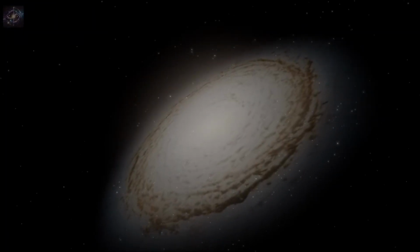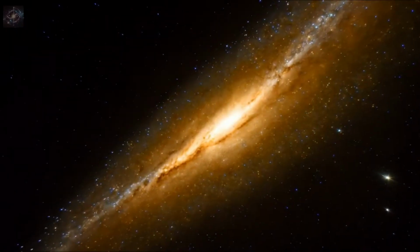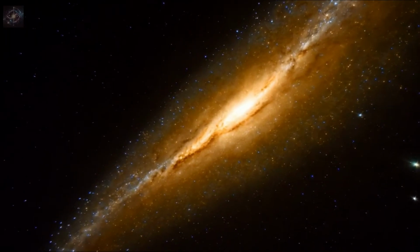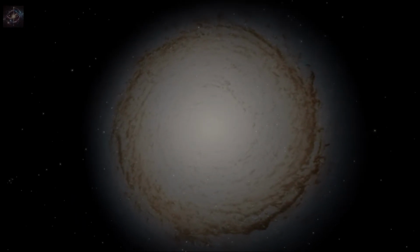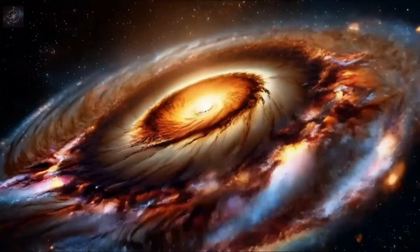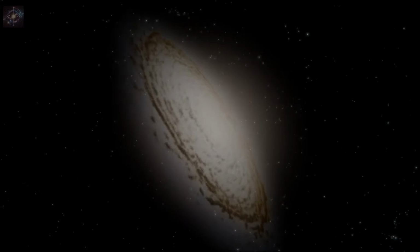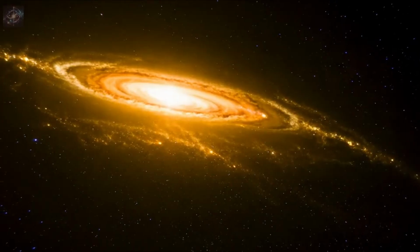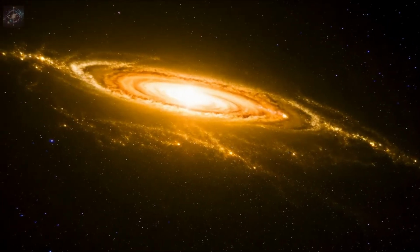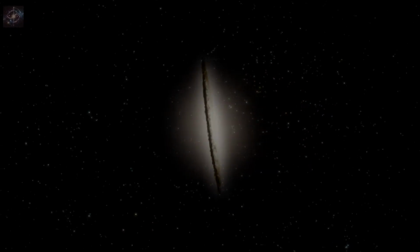Furthermore, the study of galaxies holds profound philosophical and existential implications. By examining these distant worlds, we confront our place in the universe. Galaxies are not static monuments but dynamic ecosystems, constantly evolving and interacting. They remind us that the universe is a vast, interconnected web of matter and energy, governed by the same physical laws that shape our own existence. In the coming decades, the quest to unravel the mysteries of galaxies will continue to drive innovation and discovery.